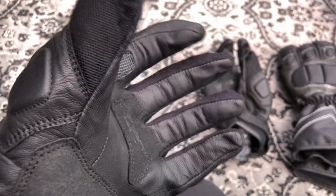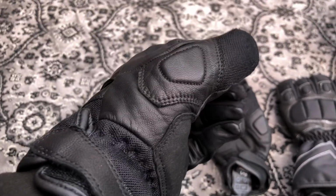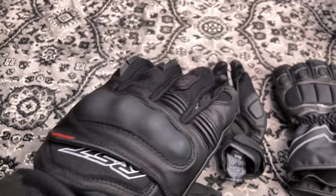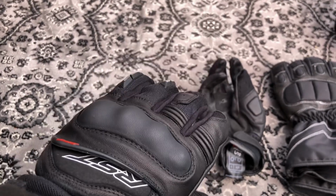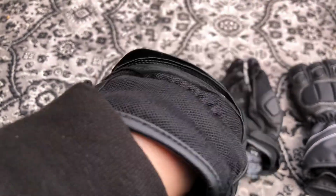Decent grip underneath, okay? And they're lightweight, so my hands do breathe. They do get a little bit warm in the summertime. I'd rather have warm hands than no knuckles, no fingers, okay? But always make sure that your strap is done up, okay?